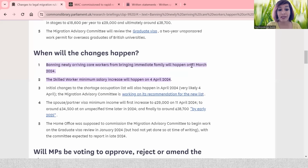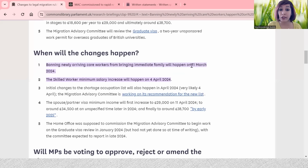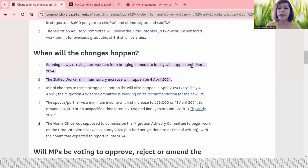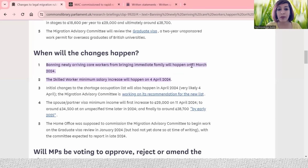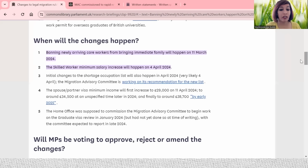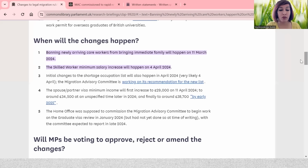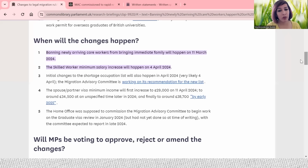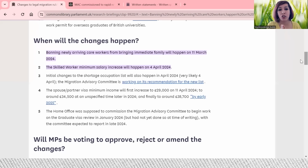Now, the second one is about the skilled worker minimum salary threshold, which is increasing from 4th of April 2024. Now, again, for people who are already in the UK on a skilled visa, if you're extending your visa, you are not impacted. This is only for the new application, which will be applied on 4th of April 2024. The third change is about the shortage occupation list. And most likely, they are saying the changes will be announced on 4th of April. So we are hoping that they will be taking out most of the jobs from the shortage occupation list and only keep the jobs which are really in high demand and there's a shortage of labor.